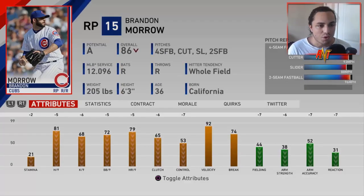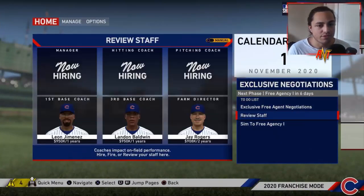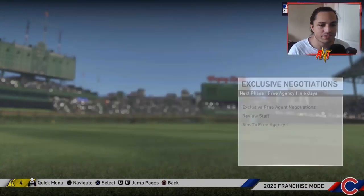He's dropping so quickly, I don't think we can bring him back. Mike Minor, I'm going to see if there are other pitching options available. That's like $15 million in cap space that we'll have to work with right there. So, I'm going to see if we can find some staff real fast. Actually, I'll wait for the staff. Let's get to free agency.